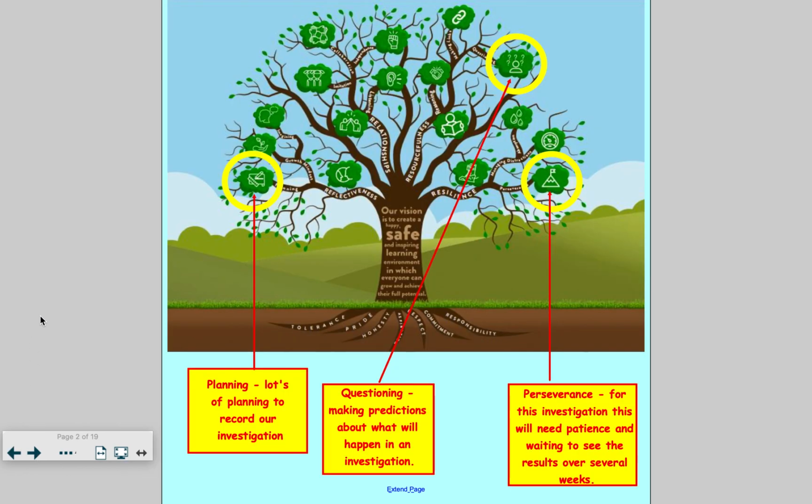So, our learning powers. We're going to be doing quite a lot of planning in this lesson, and you're going to need to either print off a sheet, or you can copy it directly into your book, so do not worry, and I will talk you through that when we get to the right page. We're going to need to do lots of questioning in today's lesson. We need to be making predictions about what we think is going to happen in our investigation.